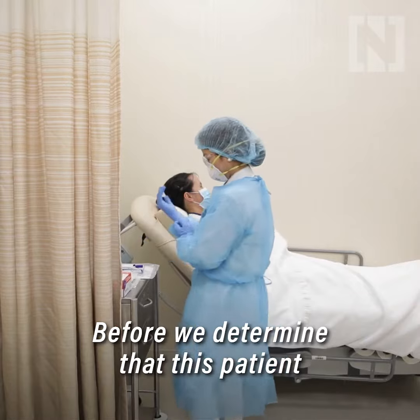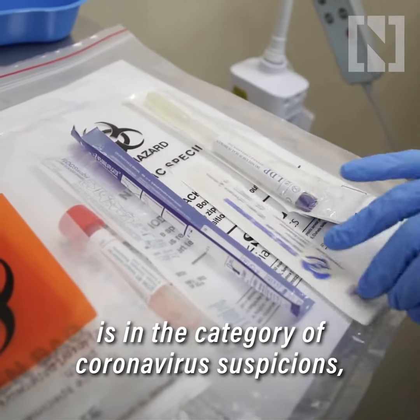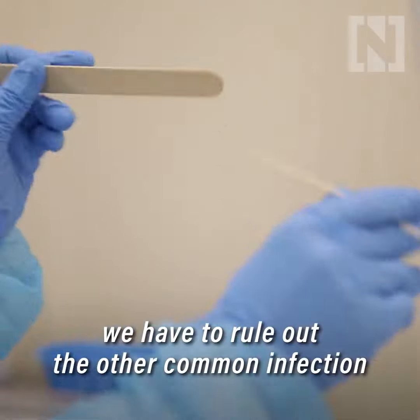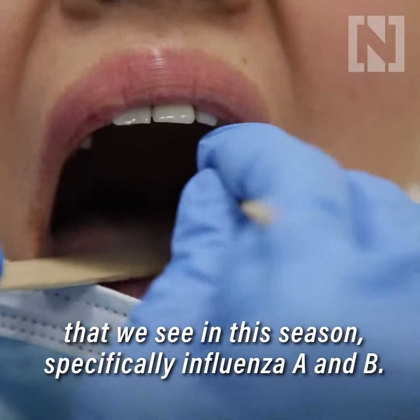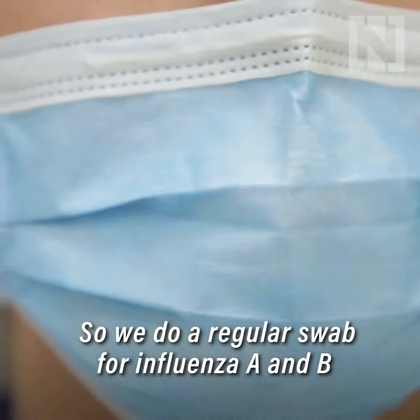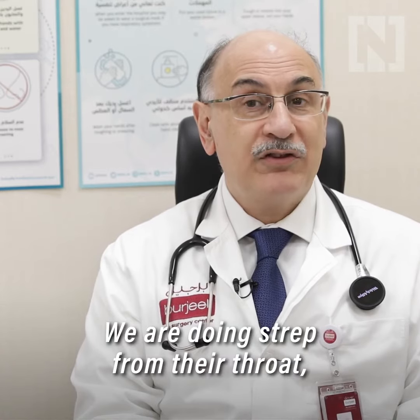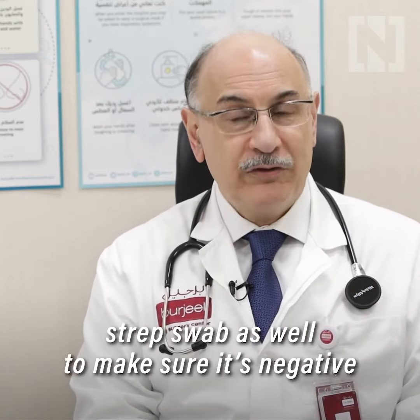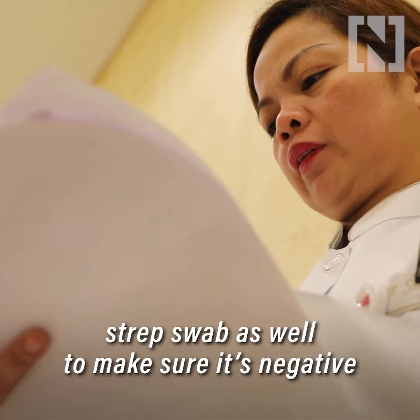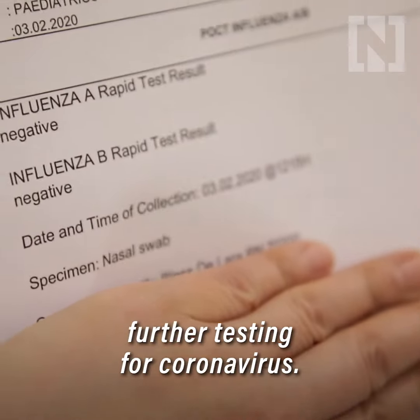Before we determine that this patient is in the category of coronavirus suspicion, we have to rule out the other common infections that we see in this season, specifically influenza A and B. So we do a regular swab for influenza A and B to make sure that they're negative. We're doing a strep swab from their throat as well to make sure they're negative before we determine that this patient needs further testing for coronavirus.